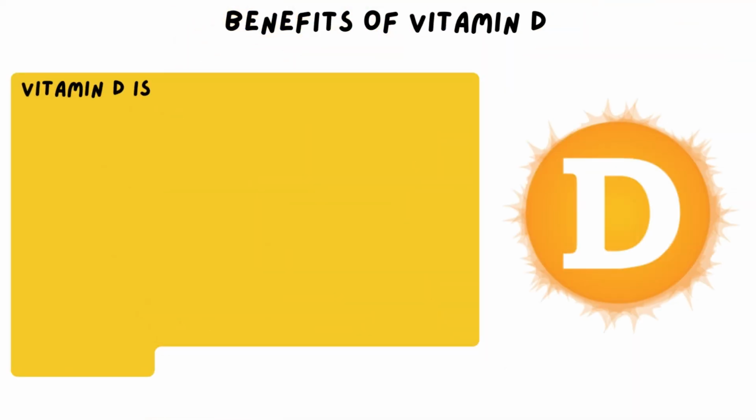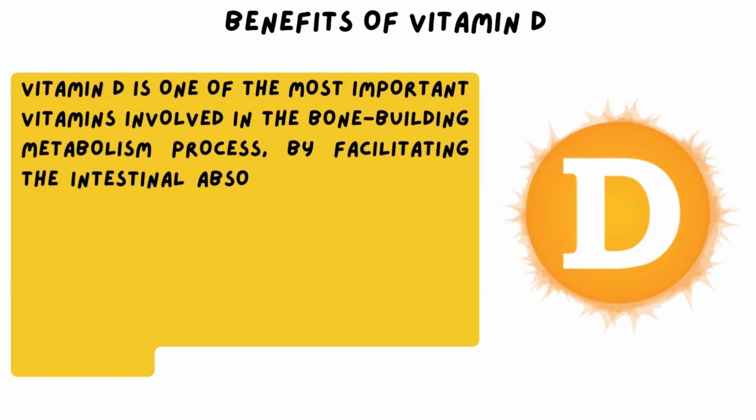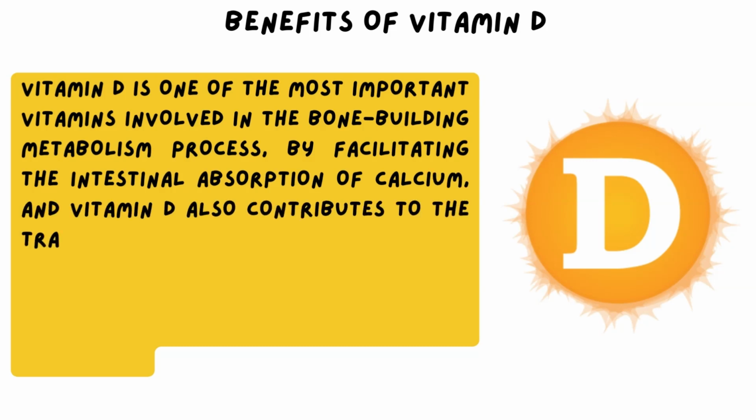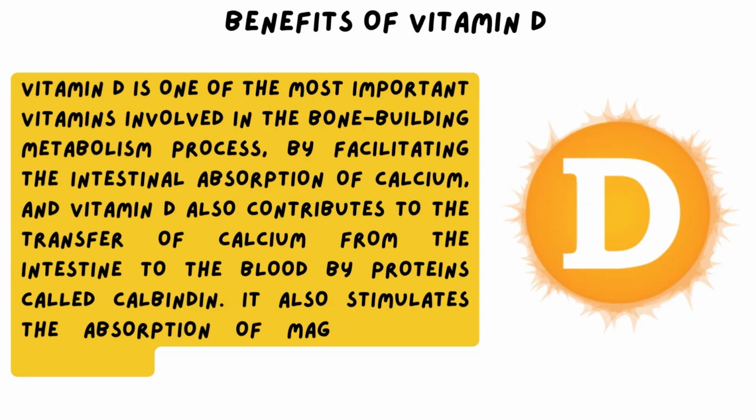Benefits of vitamin D. Vitamin D is one of the most important vitamins involved in the bone-building metabolism process, by facilitating the intestinal absorption of calcium. Vitamin D also contributes to the transfer of calcium from the intestine to the blood by proteins called calbindin. It also stimulates the absorption of magnesium and phosphate.